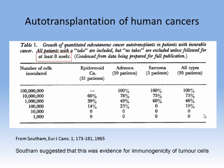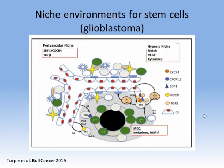It's important to recognize that in this experiment they only waited a total of 8 weeks in some of the studies. So this is a very short time window and probably isn't long enough to be certain that the tumors wouldn't grow with some of these smaller numbers. But again, the numbers, as you see, are quite high. Southern actually thought that this was probably evidence that tumor cells were immunogenic in the patient, and that is interesting in the current context of the studies which are going on with immunogenicity.